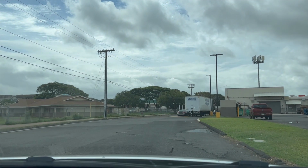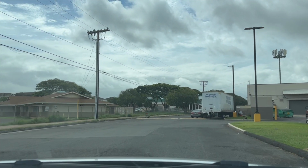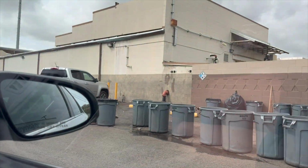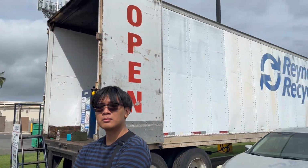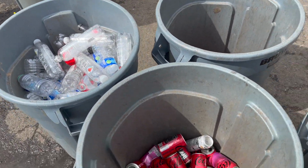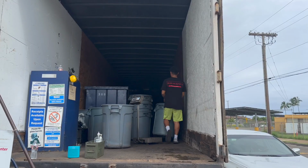Here you can see me pulling into the recycling area. I actually asked my brother to drive so I could record this, but it's very close to my house. And here you can see I've emptied all my bottles and cans into the bins. After that, they would take a few of the bins at a time and weigh them. When I got there, one of the workers actually helped me to empty all my bottles and cans into the bins, so that was really nice.